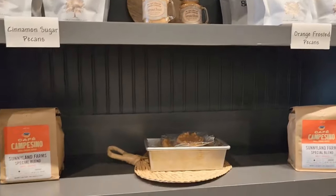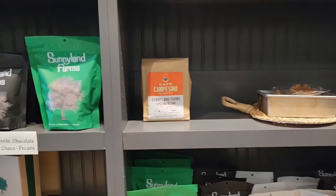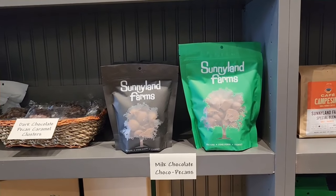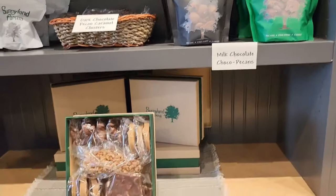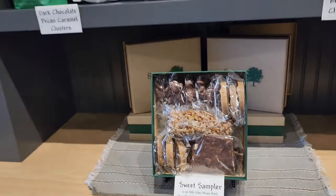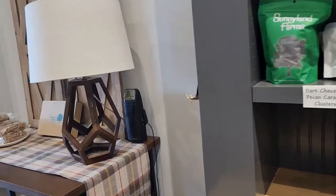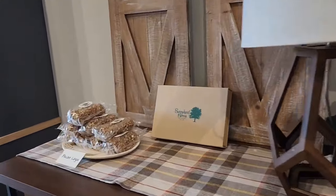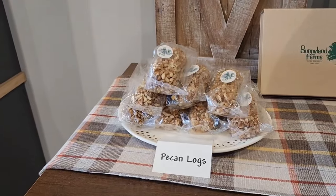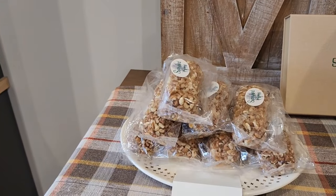And then another big seller for us is our choco pecans. Ooh, that looks good. Milk chocolate. And our sweet sampler is probably one of my favorites. It's got a little bit of all the sweetness in it, including that pecan log. Everyone loves a pecan log. It's fondant in the middle, and then it's rolled in caramel and then rolled in pecan pieces.